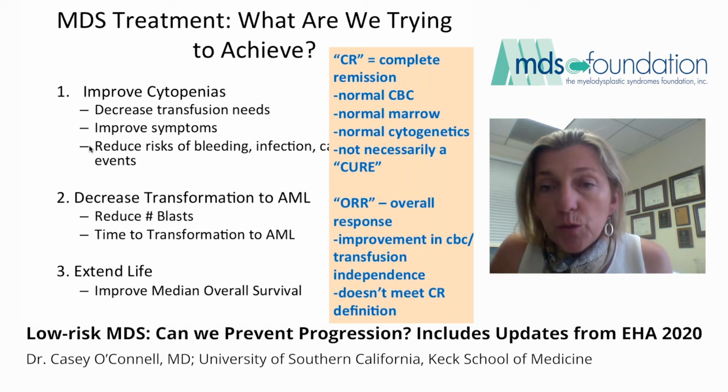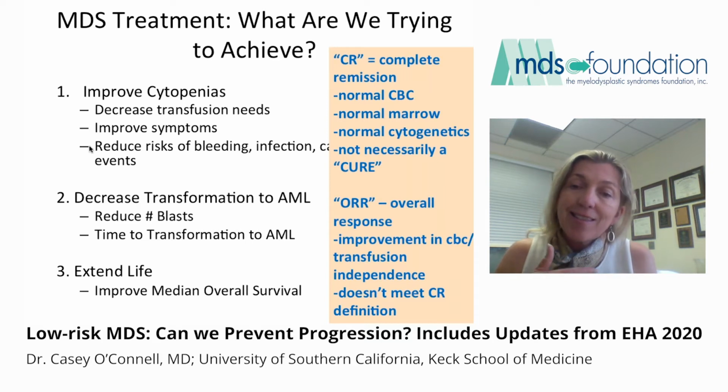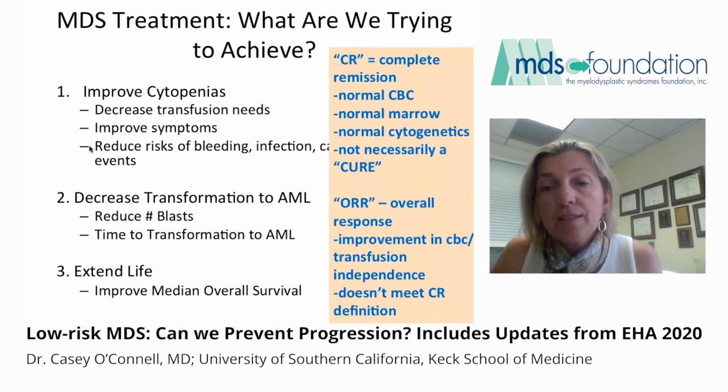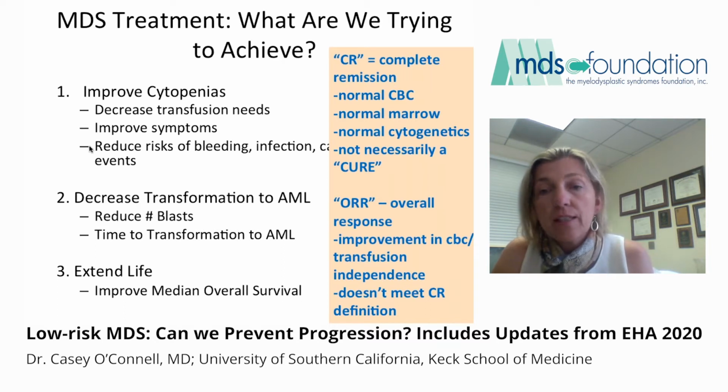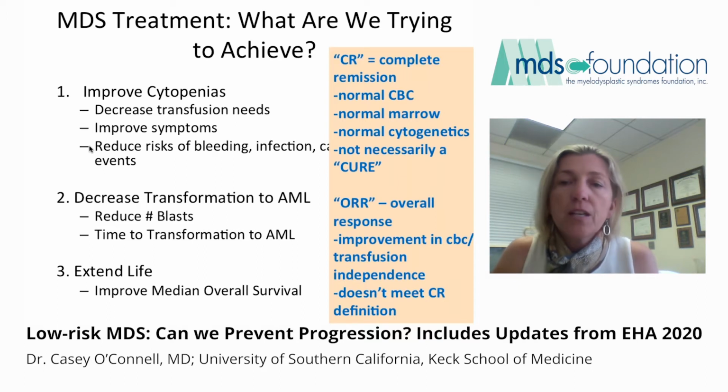And even if we do achieve a complete remission, it's important to realize that this is not the same as achieving a cure. Our medications may get us a complete remission, but they almost never get us a cure. Allogeneic stem cell transplant is still the only modality that we may mention the possibility of cure with.